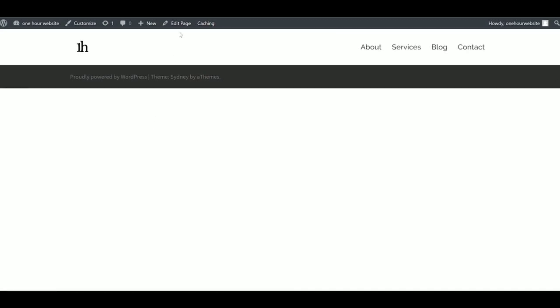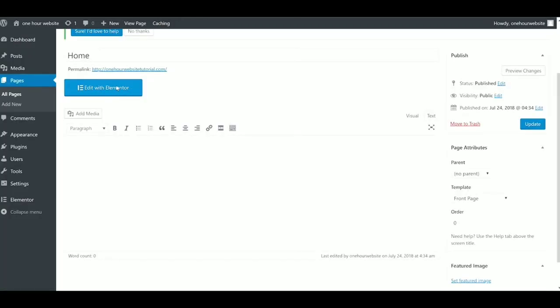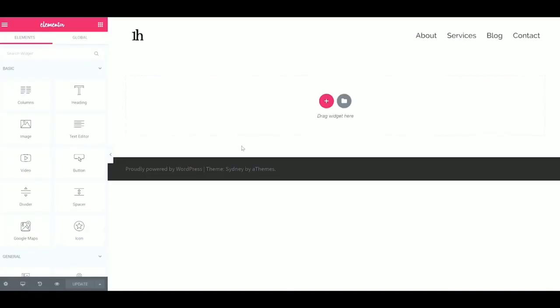We're just simply going to go to edit page. We're going to hit this one here. Now it's time to open up Elementor. Okay, so this is the Elementor page builder. We've got all these menu items here. What's even more amazing is that it has the ability to import entire templates. So as I told you at the beginning of this tutorial, I've done the hard work for you guys. You guys just get to have fun editing it.